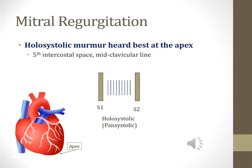Our next murmur is mitral regurgitation. Mitral regurgitation causes a holosystolic murmur heard best at the cardiac apex. And remember, the cardiac apex is usually found in the fifth intercostal space at the mid-clavicular line.